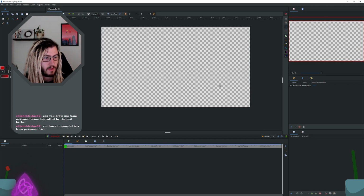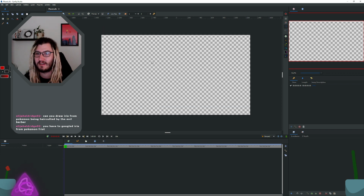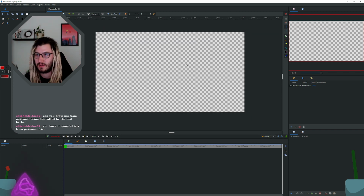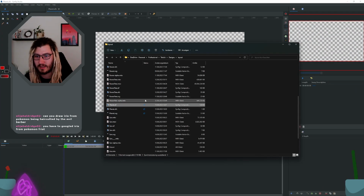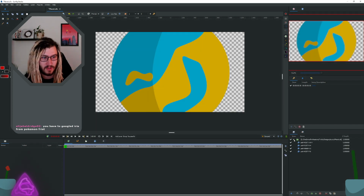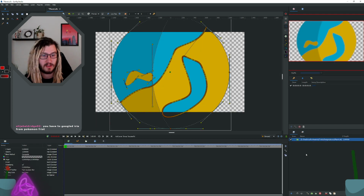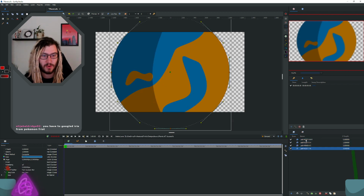You can draw Iris from Pokemon being haircutted by the evil barber. You have to Google Iris from Pokemon first. Currently I'm trying to do a planet, but I can look what that is in a second. I wonder though if this is some you got jebaited joke, or if you're actually referring to something that would be interesting to draw, make, and animate.